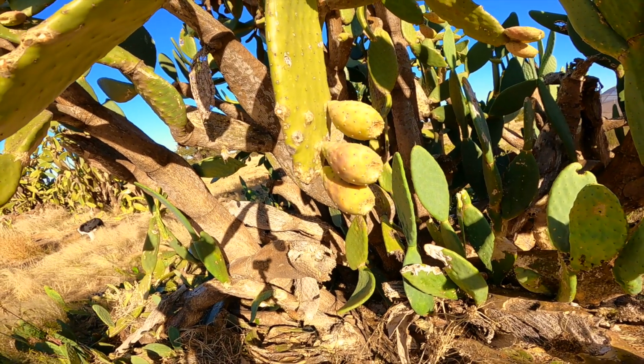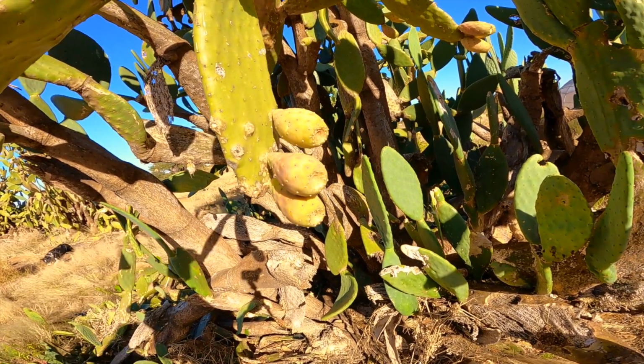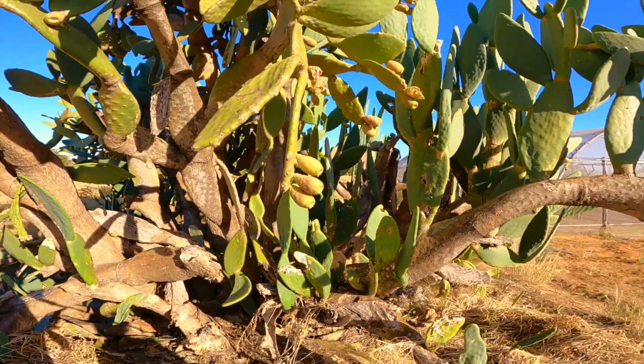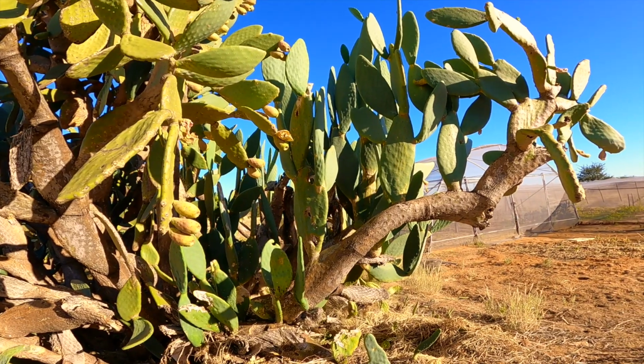You can see they've got a little barb on them, haven't they? Yeah, they have. Prickly, but you don't dare touch them unless you pick them with a knife and a fork or something.